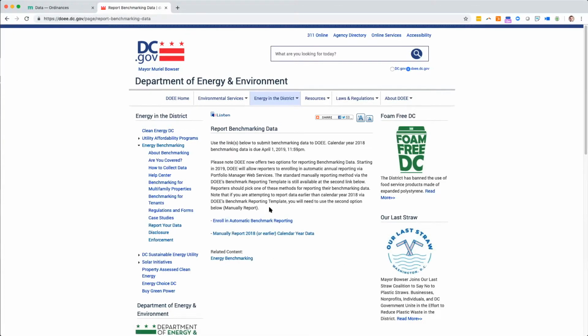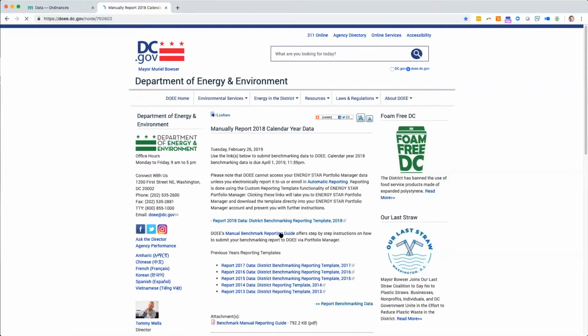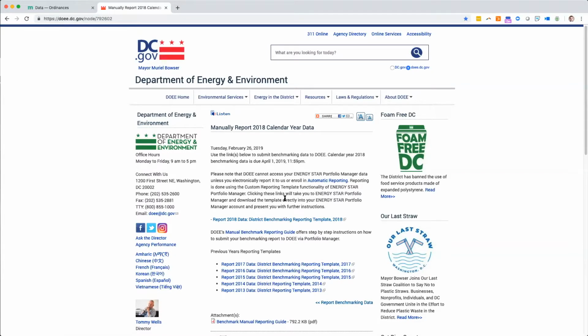There are two ways of doing this in DC. I'm going to skip automatic benchmarking for the purposes of this demo, and I'm just going to show what the manual process looks like. So I'm going to click manually report my 2018 calendar year data. All right, now we're cooking. I can see now that I have a direct link to report my 2018 data using DC's template.